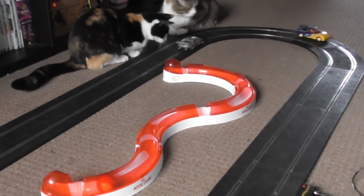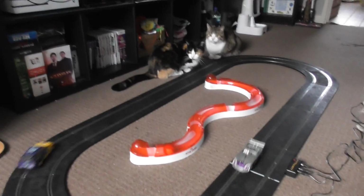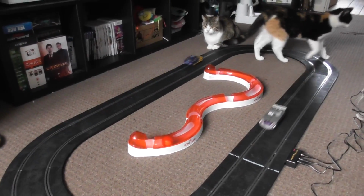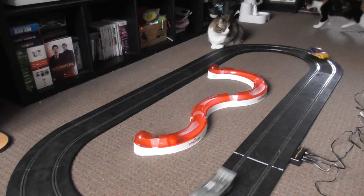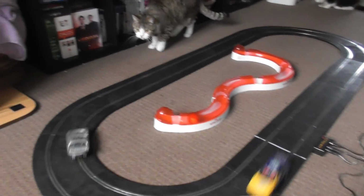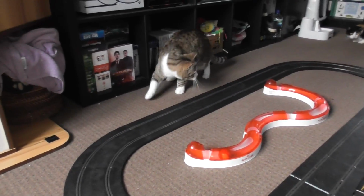Amara wants to go for a little bit of a sniff. Cass then starts to get the curious, and wonders, can we pounce at the cars? Amara's happy to let the cars go underneath her. They managed to drive through her back legs at that point. She would, again, last time I played with the Scalextric, they were not very happy the cars went underneath them, but they got over it. Now it's Cass's turn to want to pounce at something.